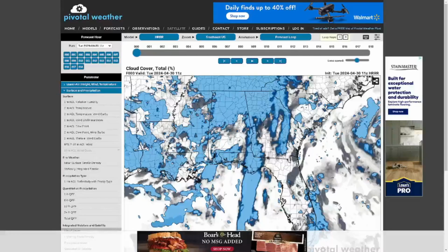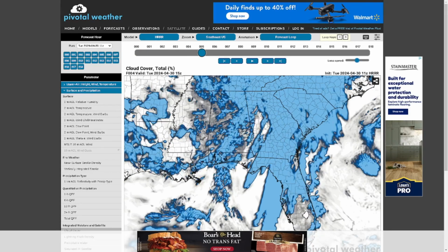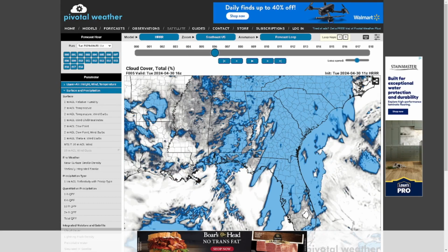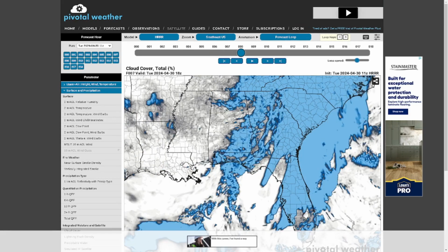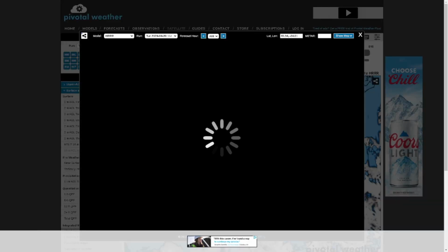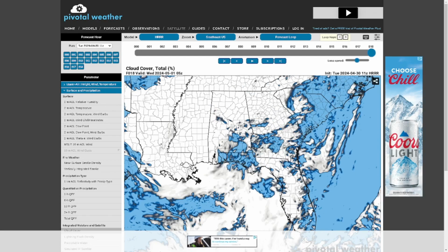Now I'm going on ahead and talking about our future cloud tracker and just what's going to happen in the future. If we push it forward, you can see that cloud cover is going to gradually get more and more congested, or more filled up, for South Carolina. Once we get to around here, 15 hours out from now, so that's around late tonight, the cloud cover is going to be leaving the upstate, and it's still going to be at the coast.